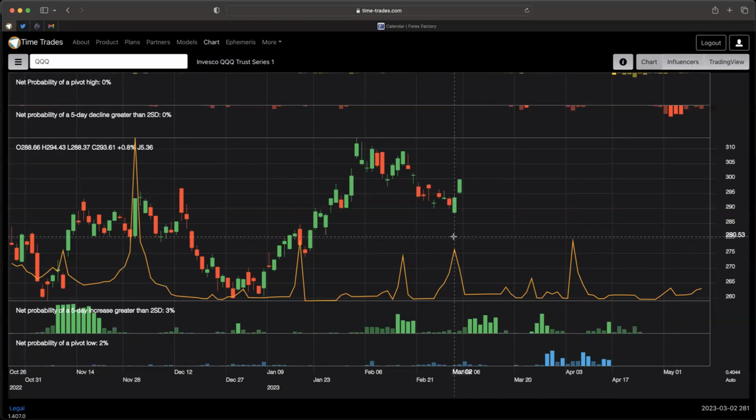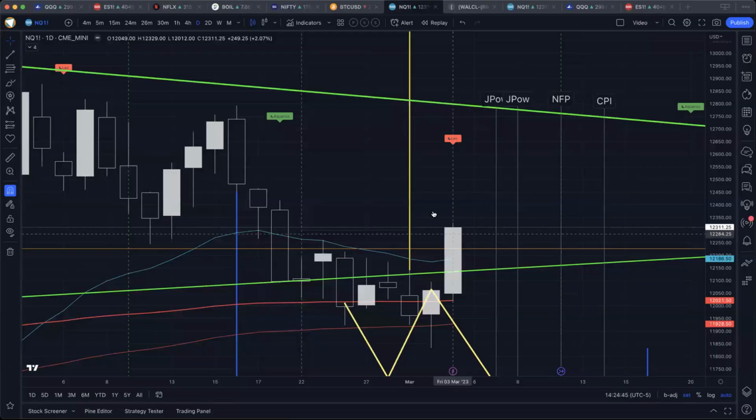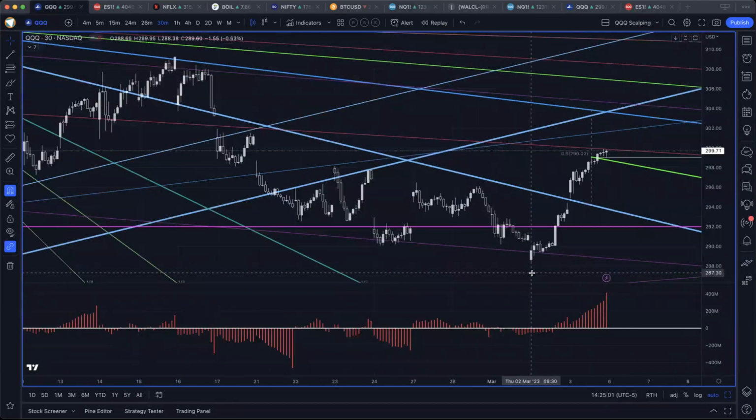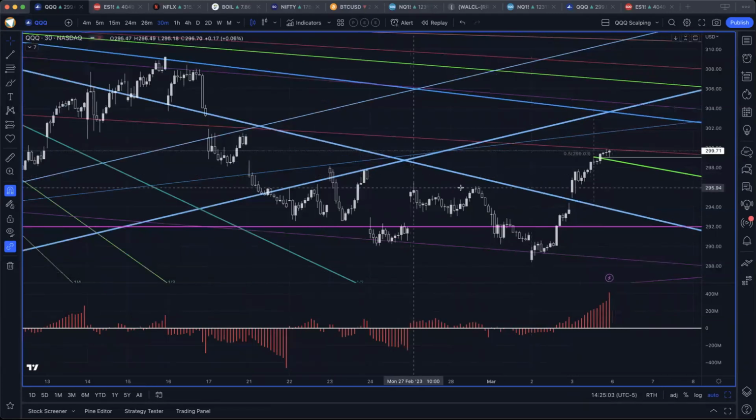Number two is a little indicator I've discovered called VOLD, or volume delta, I believe is what it stands for. So if we go and take a look at the QQQ, this is the QQQ in 30 minutes in TradingView. And if we zoom in here, you can see I've got my Gann fans on, I'll explain those in a sec. But this indicator on the bottom here is called VOLD, okay? And I'll include a link to this indicator in the comments. So if you want to add it to your chart, you can.